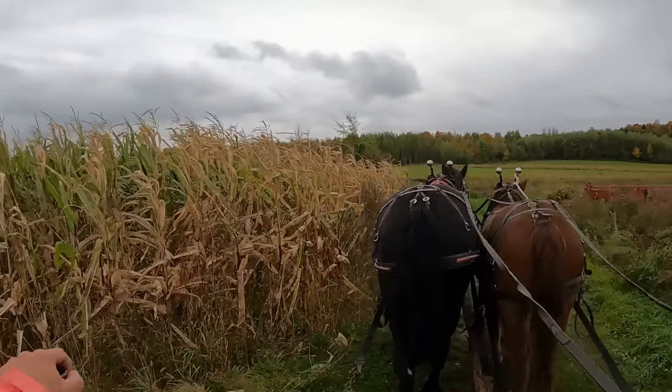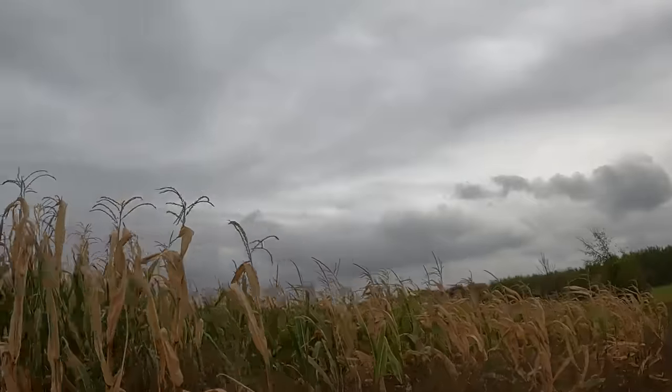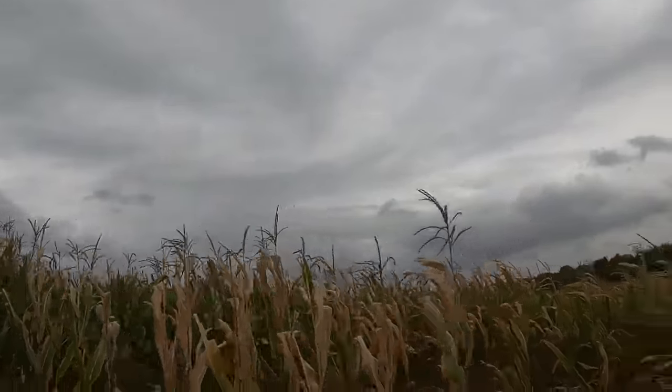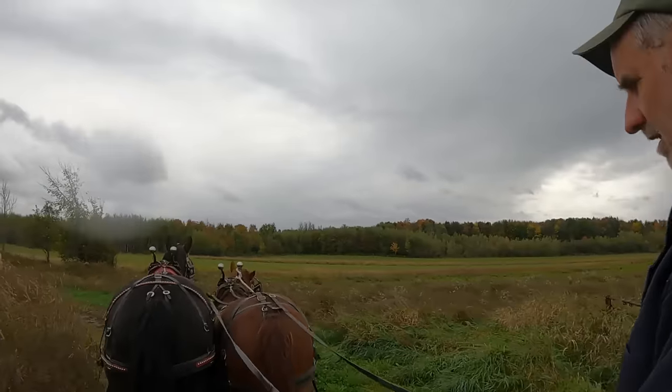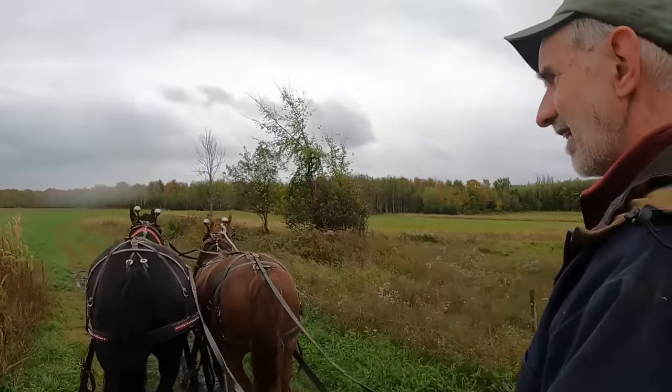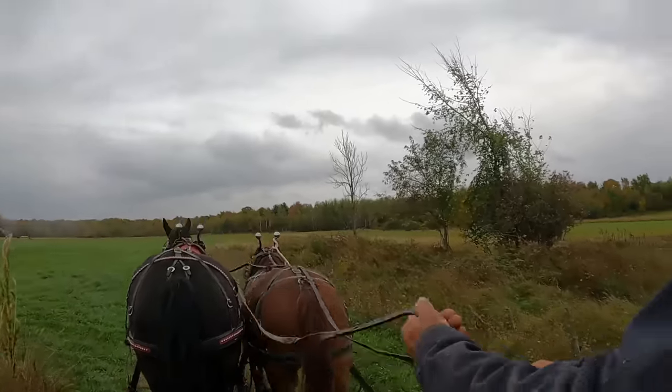And it will soon be time to do something with the corn, right? It'll still be a little while before we check. There is still some green in there. I told everybody we haven't literally had a frost here yet. So we'll go around the field. I've already been around the field once with these guys.